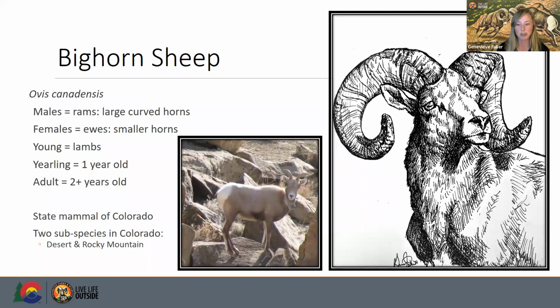You can do that a little bit with the females, but the females, which we call ewes, have a lot smaller horns, and it's harder to see how many rings they have. So we actually use their teeth as well to estimate an age on them. We call the young lambs, and if I'm saying yearling, that just means a 1-year-old individual, and adults we consider to be 2+ years old.